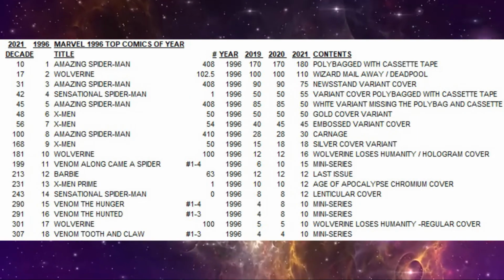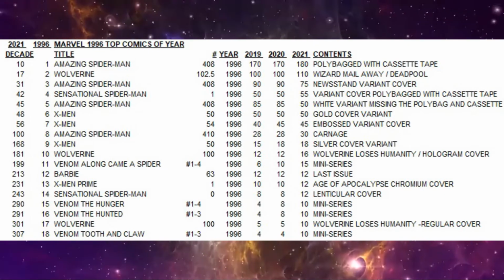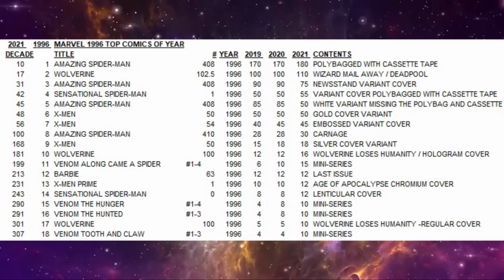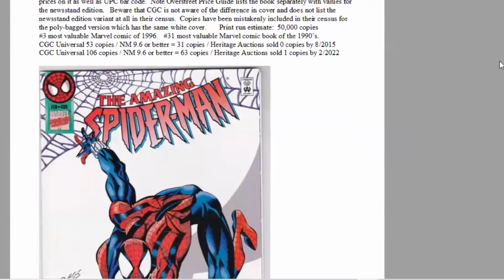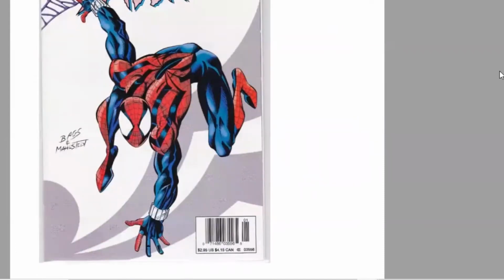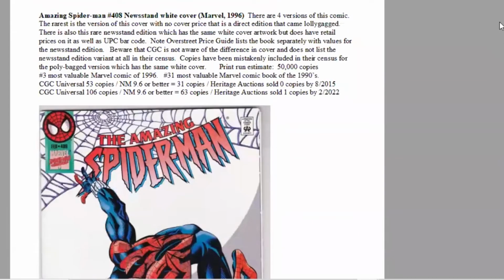So now we get up to number 3. And just to confuse things more, we have another version of Amazing Spider-Man 408, but this is now the newsstand white cover version. So it has the barcode and the price on this one. Okay, so this book can be mistaken with the version that came in the polybag, but keep in mind, one has a price and one doesn't.